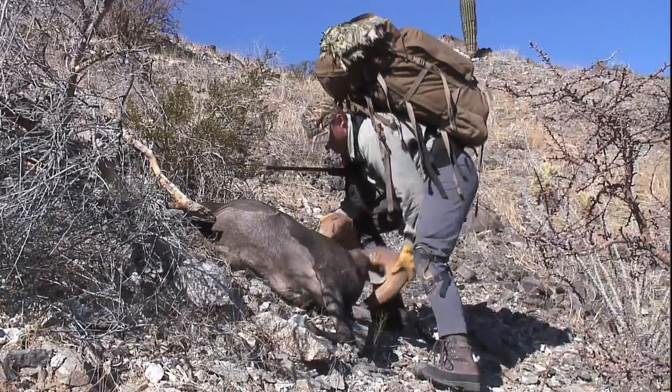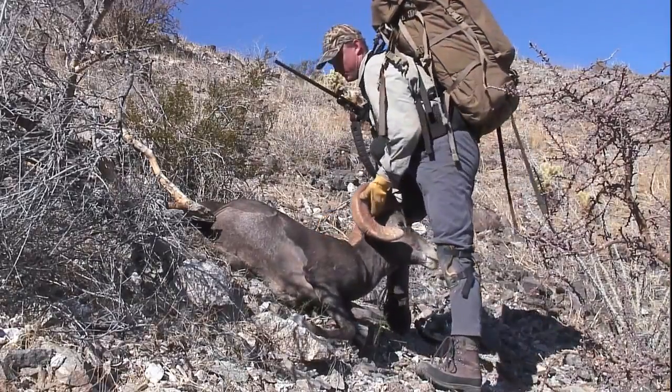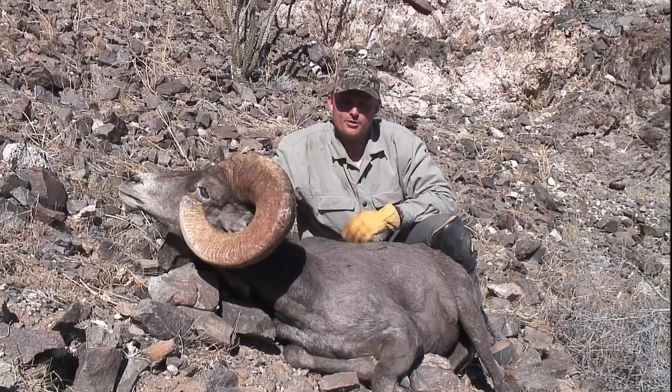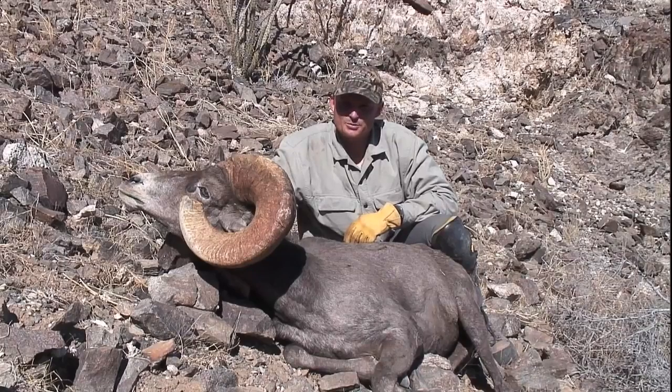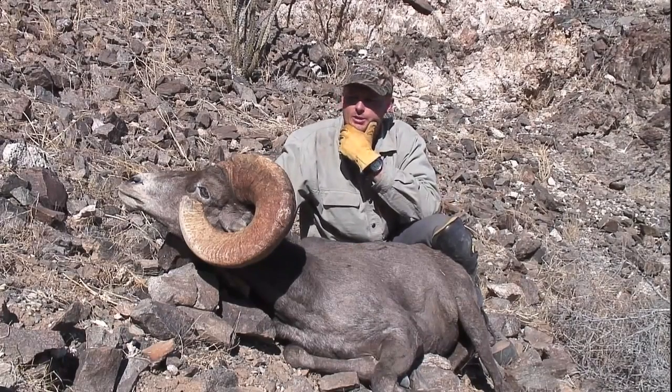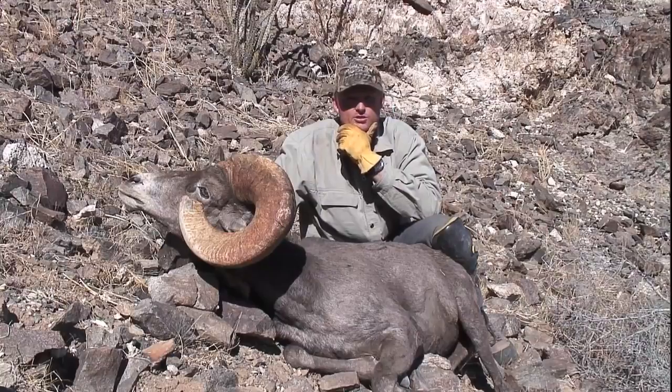Holy cow. He's a big old boy. Well, it's December the 25th, so Merry Christmas to everybody. This is my Christmas gift to myself, I guess. Finally got my desert sheep. This is my Grand Slam ram. The season started December 1st.